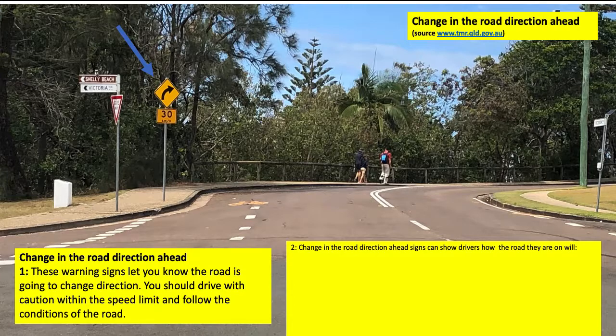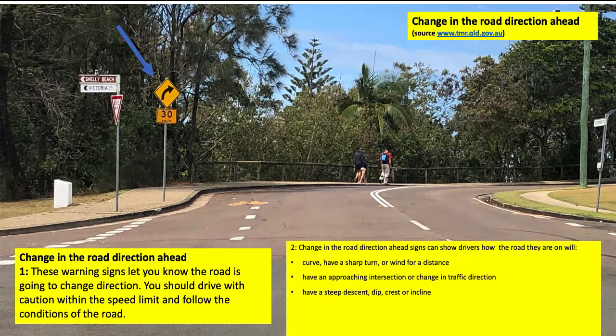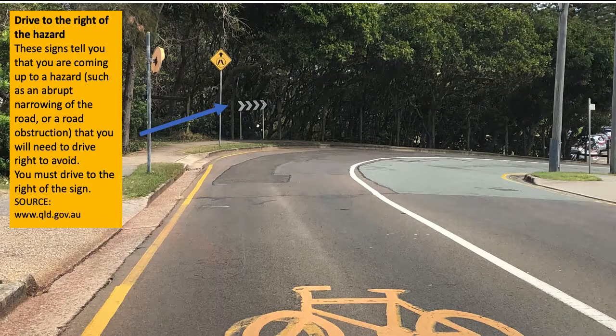Change in the road direction ahead signs can show drivers how the road they are on will curve, have a sharp turn or wind for a distance, have an approaching intersection or change in traffic direction, have a steep descent, dip, crest or incline, narrow because of a bridge, have a lane merging or starting, or have a recommended exiting speed due to the road direction.